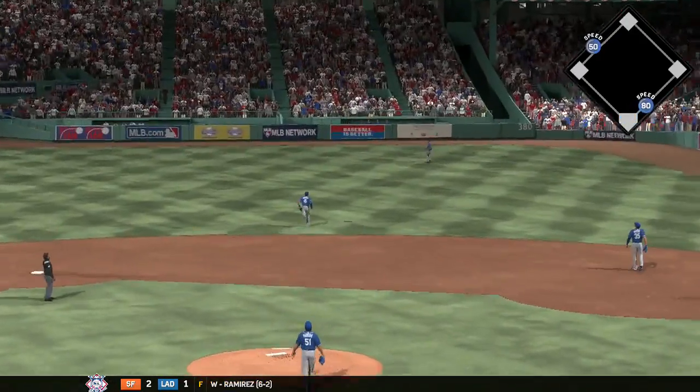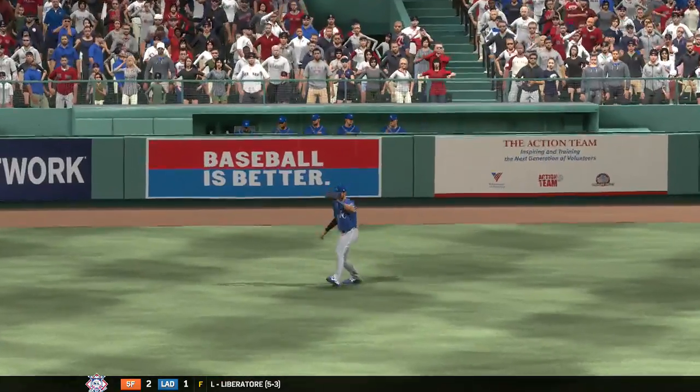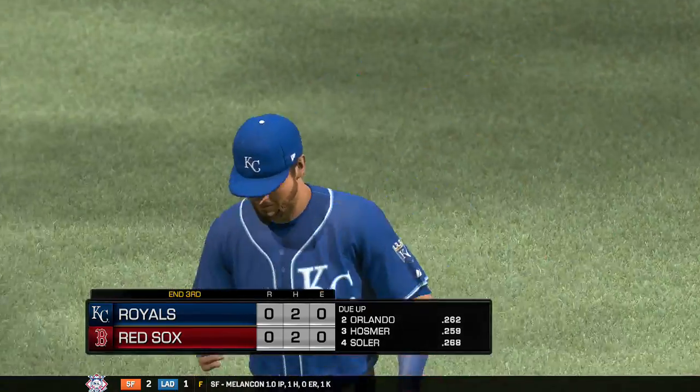Skied into straightaway right. Orlando's under it. No trouble with this one, and the inning is over. Red Sox leave 1. We'll head to the 4th, still scoreless.